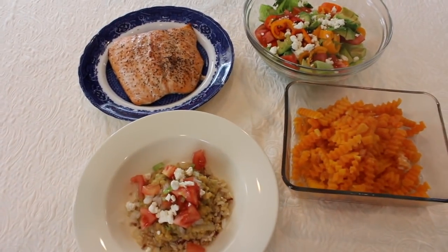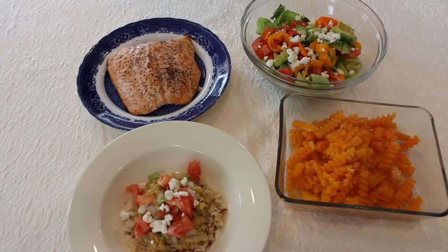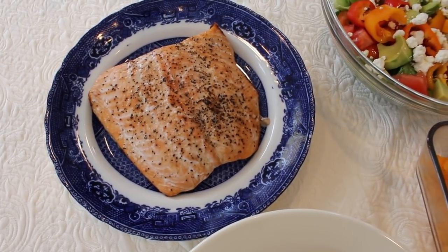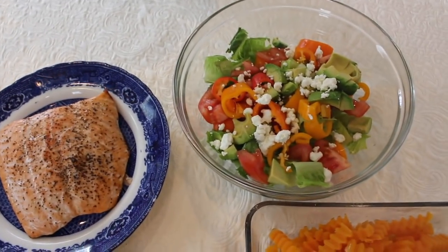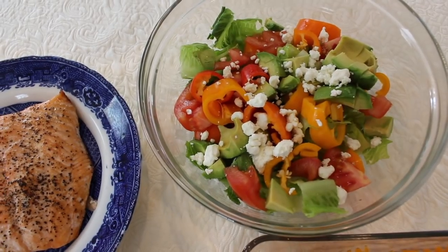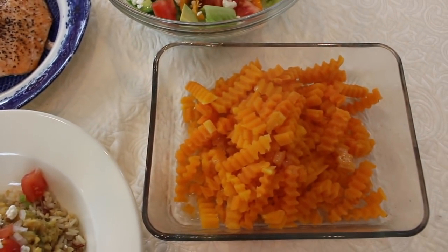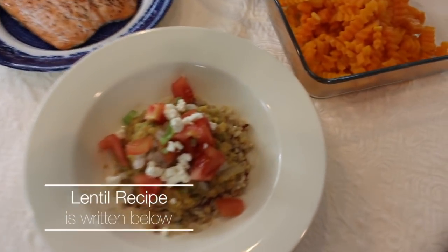Okay, I'm back, and I wanted to show you the fruits of my labor. So I just cooked for about 45 minutes, and this is what I made. I made that entire salmon just with some lemon juice, salt, and pepper. I wish I had more lemons to slice on top, but I didn't. So that's just roasted. I made a salad, and the salad has lettuce, avocado, tomato, those sweet peppers, and goat cheese. I'll probably add a chopped apple to it as well. I steamed the butternut squash crinkles.